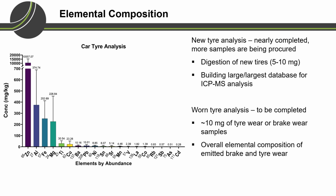Another component to this tyre wear analysis is the elemental composition of non-worn tires. These are new tires that we've analyzed using ICP-MS to understand what sort of elements are being put into the tires during production. This can lead us to understand what elements can be used for emission studies on the road. If we know that these elements are in the tires, we can start to identify if we're measuring non-exhaust tire emissions or if we're looking at some other source for on-road measurements.